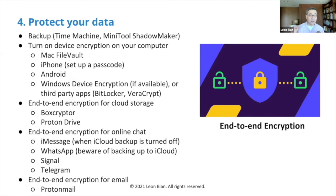Now, Signal and Telegram, these are also two other end-to-end encrypted online chat programs. So just be aware of backing up to iCloud.